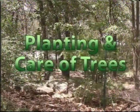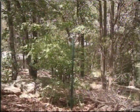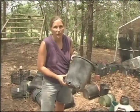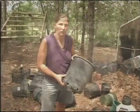The best time for planting most trees in this region is in the fall. That way the trees can get a good start on their root systems long before the onslaught of summer. We find that trees that come in this size pot are the optimal size. They have a big enough root ball to get established, and yet they're still cost effective.